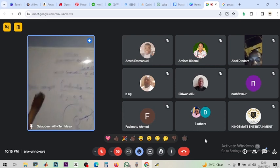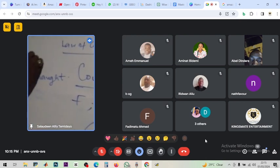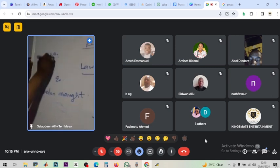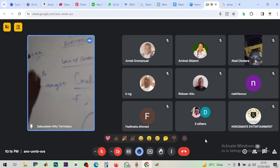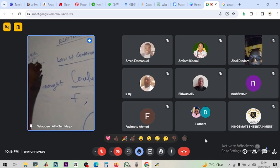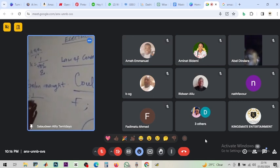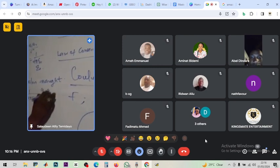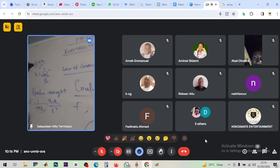This is the naught, not NOT. Epsilon naught like this. So that's F equals K Q1 Q2 over R squared. This is how Mr. Benjamin gave it to us. So F equals, what is K? K equals 1 over 4 pi epsilon naught. So F equals 1 over 4 pi epsilon naught times Q1 Q2 over R squared. That means we use this whole thing to represent K.